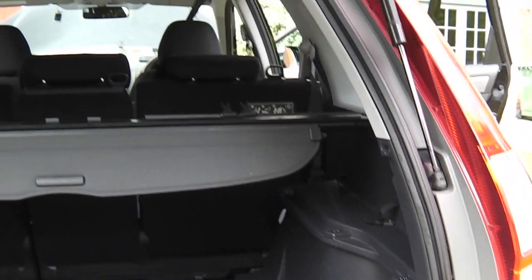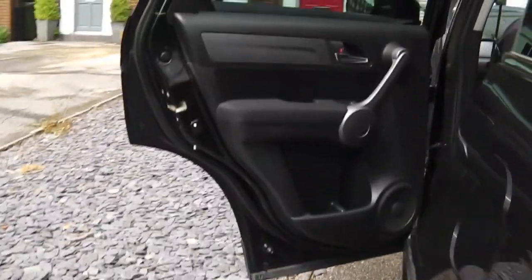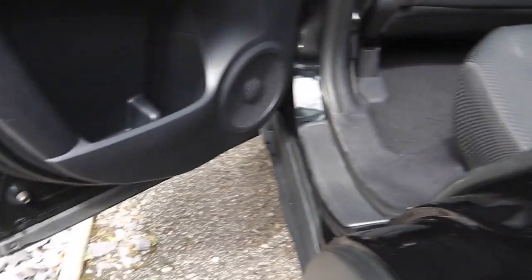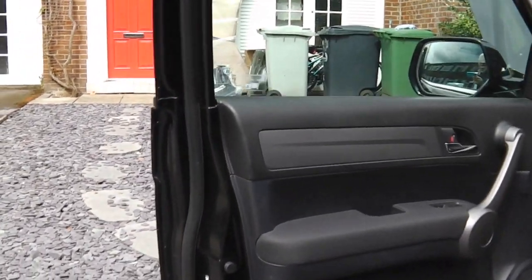Taking the boot, the spare wheel's never been on. As you can see, it's got the parking sensors as well. Door card again. They just last and last and last, these cars, and they're so reliable, and they hold the money really well.